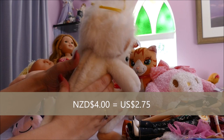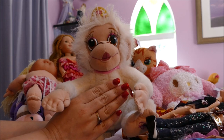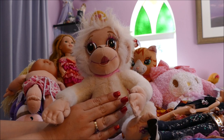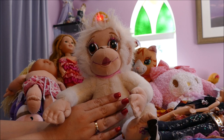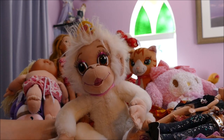Let's turn her on. Oh gosh, I don't have to turn her on. So, yeah, I think she makes all sorts of weird noises. Oh, goodness, thank you. So she is a very fancy monkey princess.